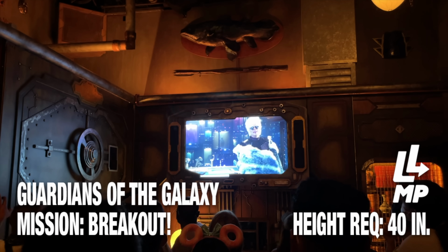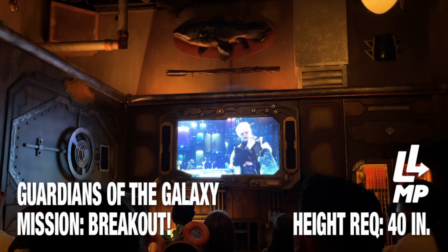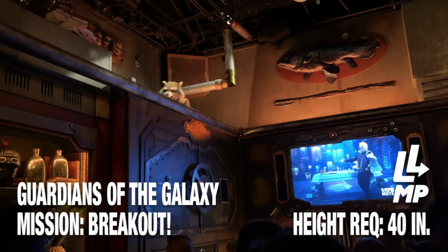But we'll get to that later. The Collector, Taneleer Tivan, has captured the Guardians of the Galaxy and is putting them on display. Rocket has escaped to free his friends, but he needs your help.